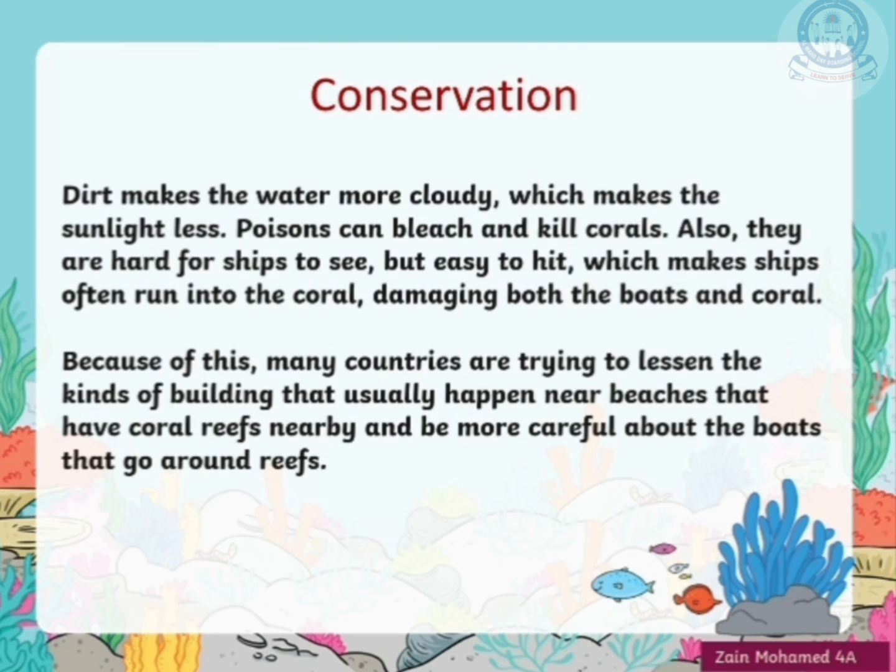Because of this, many countries are trying to lessen the kinds of buildings that usually happen near beaches that have coral reefs nearby, and be more careful about the boats that go around reefs.